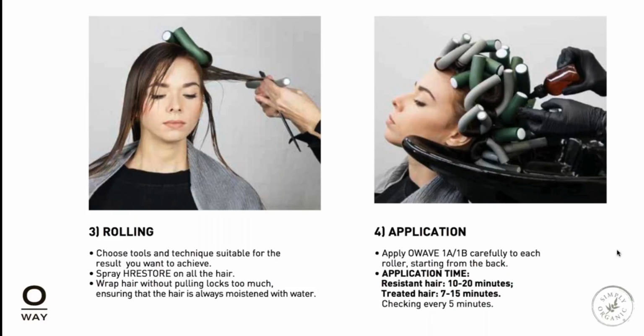Here you see some of the foam rollers used in this pattern, which is a great opportunity, whether it's a tight pattern or not, to give a beachy wave to the hair as well, which is super popular. And we are seeing this trend really hitting the market so hard right now in North America.